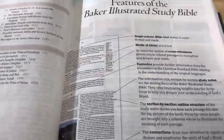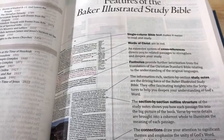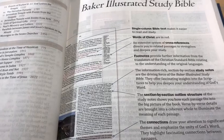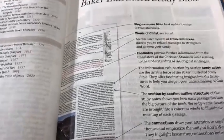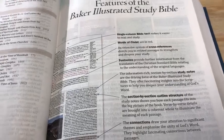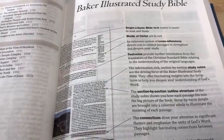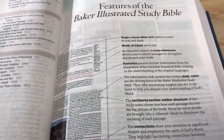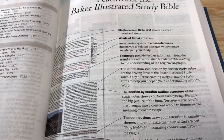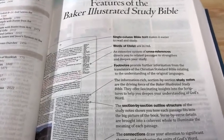Now here are the features. It shows you that it's single column. The words of Christ are in red. And let me say something about the red stuff. I normally like black letter, and I'll tell you why. Because there's no consistency in red letter. You either get a pink or a very bright red, or you get the brick color red, which I like, a darker color. It's better for my eyes, and it's easier for me to read that way.